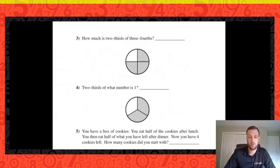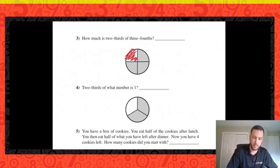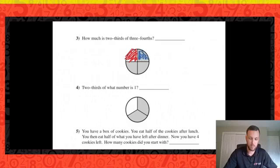How much is 2/3 of 3/4? So we have a picture drawn here for us already. And we have 3 pieces shaded in. So that's our 3/4. And we're really only looking at that 3/4 right now. So I'm going to cover up this extra fourth with red. So let's just pretend that that's not there for right now. I want 2 of these 3 pieces. So we'll do that in blue. So I'm going to count 1, 2 of these 3 pieces.